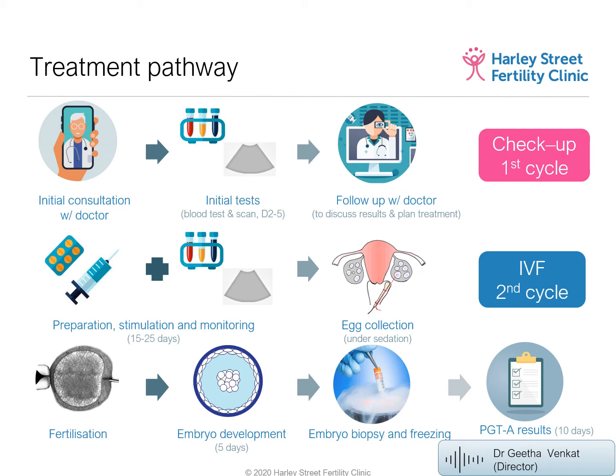And basically, the tests involve an ultrasound scan for the woman and hormone profile, that is to check various hormones such as anti-Mullerian hormone, which gives us the ovarian reserve, FSH, LH, and these tell us about the ovarian function and the egg quality and all the other hormones we check.